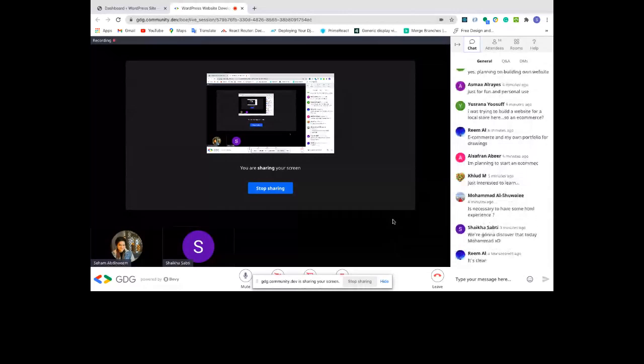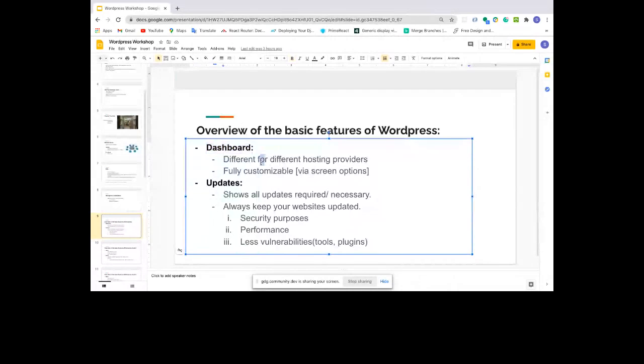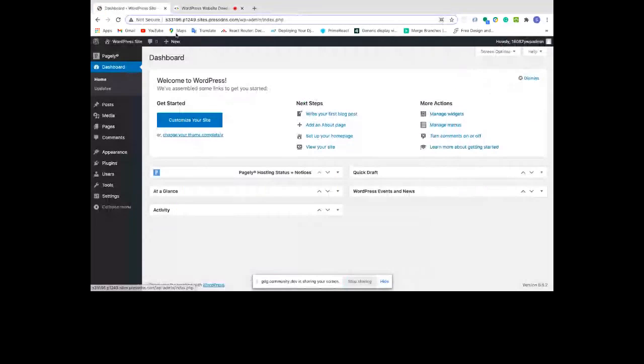So now we're going to move to, before you actually start building a WordPress website, from my experience, many people go to WordPress and they start building their website without actually having an understanding of the very basic features in WordPress that are really handy and really effective if you know them before you even start. So the first thing is the dashboard. The dashboard depends on the hosting provider, and it's fully customizable. And this is how the dashboard looks like.